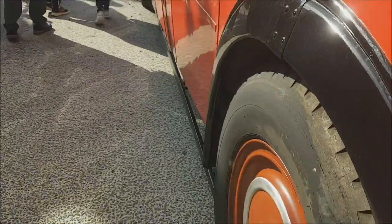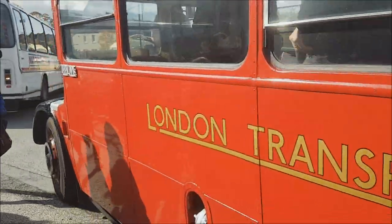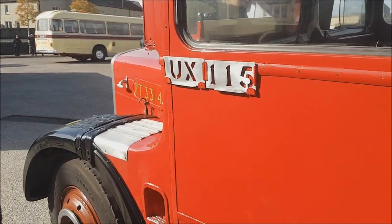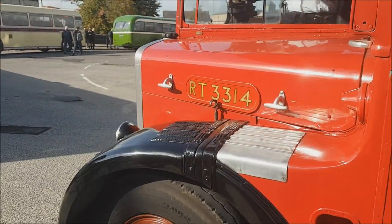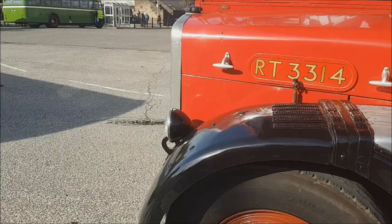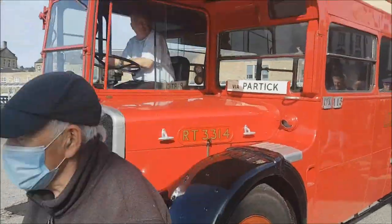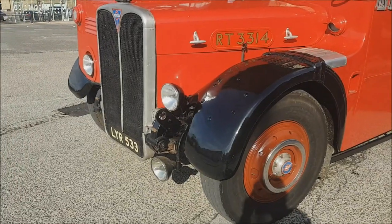So this has only just been restored. It spent a lot of time in storage at Keeper Bus Museum and has recently been adopted by the Aire Valley Transport Group and Yesteryear coach hire, who have now restored it to this immaculate state that it's in, looking incredibly nice.